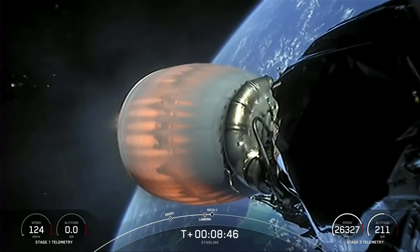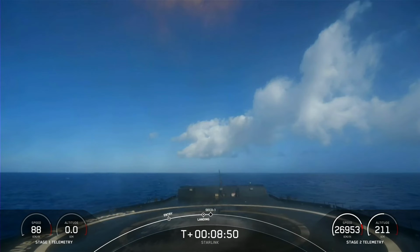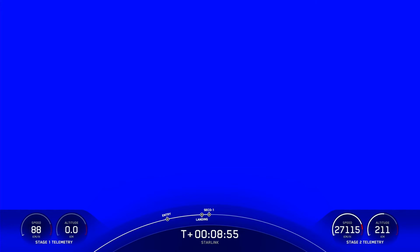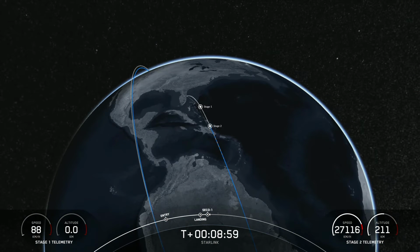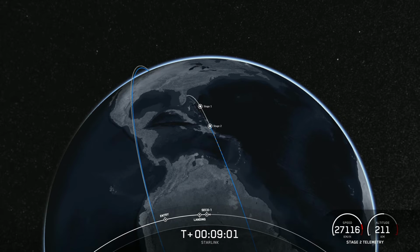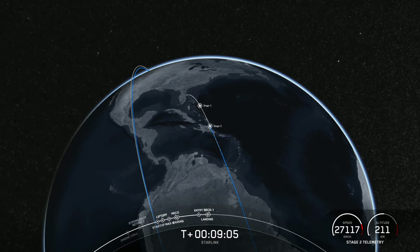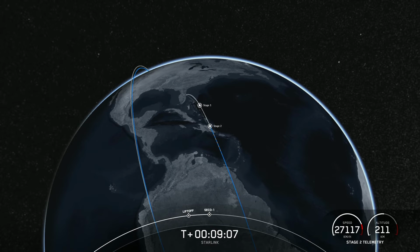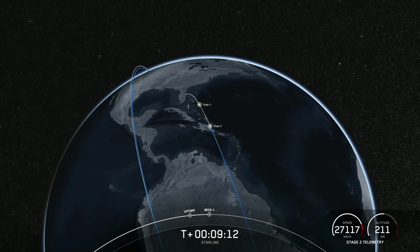Should have second engine cutoff and stage 1 landing leg deploy here shortly as well. And engine cutoff. There's second engine cutoff. And there we go. We're waiting on confirmation of that stage 1 landing.